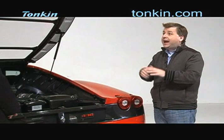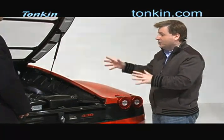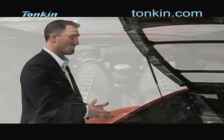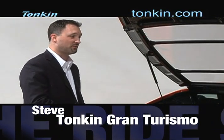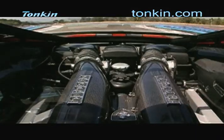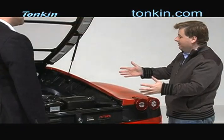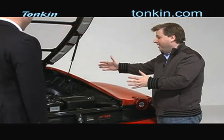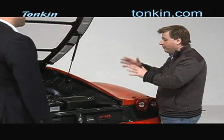We have Steve back from the Gran Turismo store, and Steve, tell me a little bit about this monstrous engine. Well, Nick, this is a 4.3-liter V8 engine, develops an 11.8 to 1 compression ratio, and puts out a total of 510 horsepower. So this is one of the most powerful engines that Ferrari has ever put into a road car. Well, it must be, because there are cars that are actually the same size as this engine compartment. So tell me a little bit about the engine as far as performance is concerned.